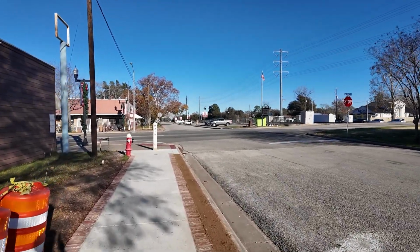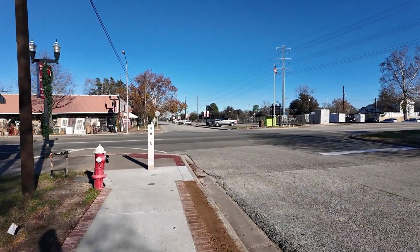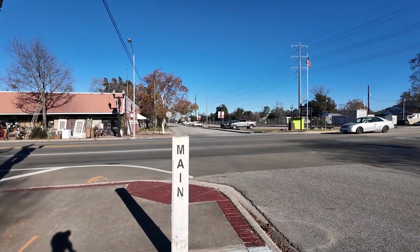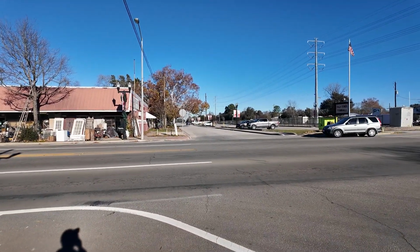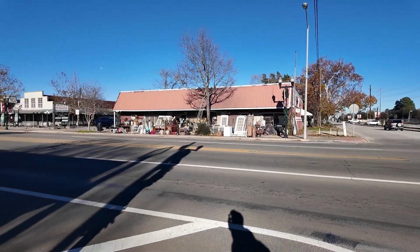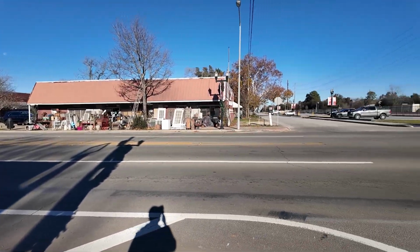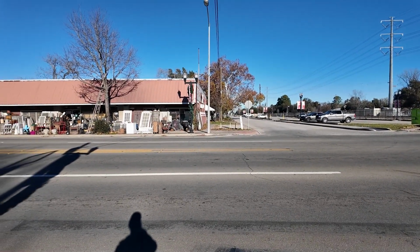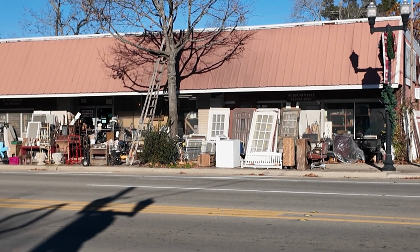Yeah, I don't see an actual crossing, so I may have to hurry a little bit. I'm kind of surprised there's no crossing at this intersection. Okay, yeah, there's a lot of traffic. I don't see a crossing for a while here. Let's zoom in on this building really quick, because it's gonna be a little bit messy when we go right by it.